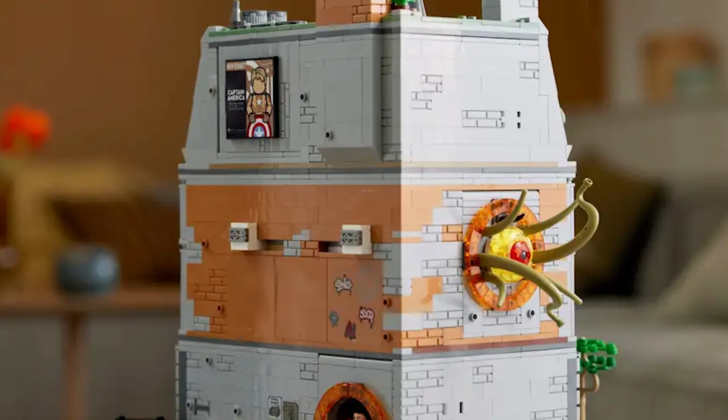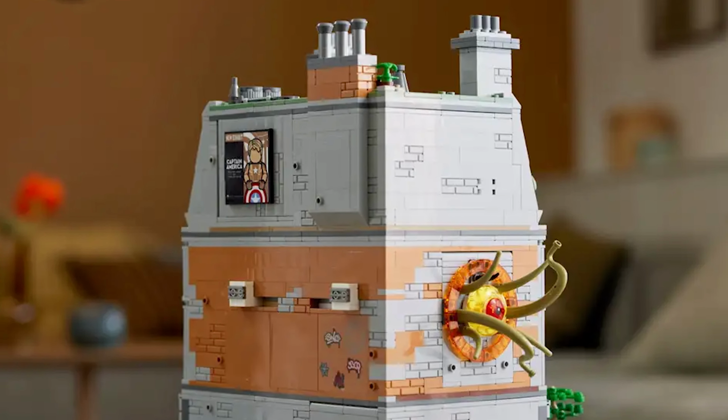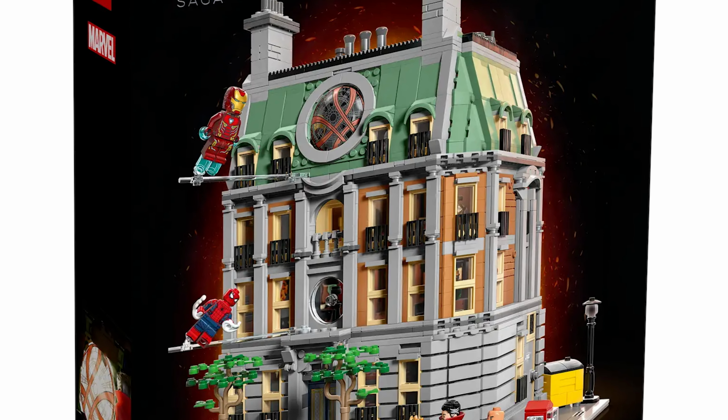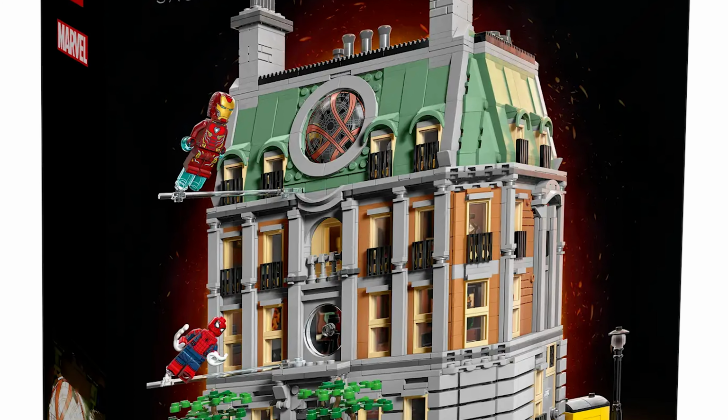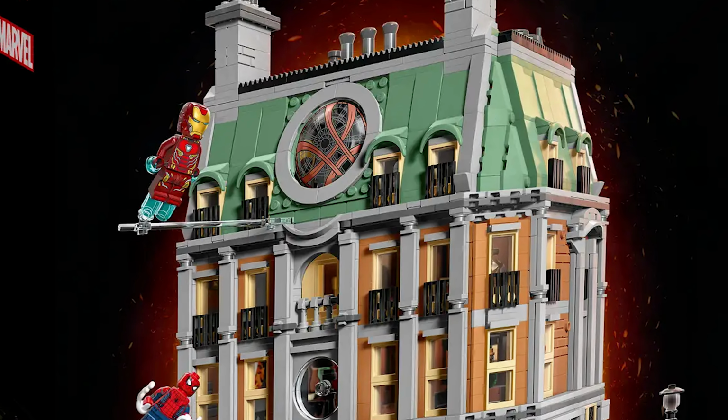This set is magnificent. There's so many different display and play features. Like I mentioned before, the minifigs are great. Being the big Marvel fan that I am, this feels like one of those sets. It's just a must-have. It has such a detailed interior. There's so many different rooms within the set. I think that LEGO easily went above and beyond.